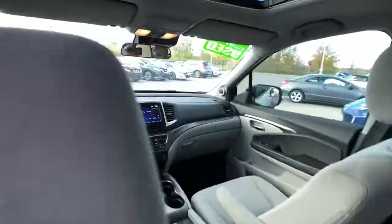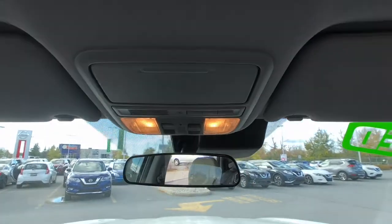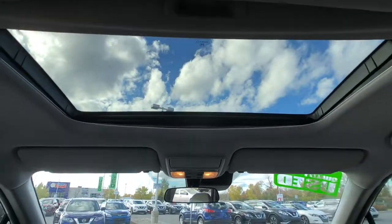Now as we move up, show off that nice looking rear view mirror. Just behind that, you've got your interior lighting controls, your sunroof controls, a spot for shades. Then that's gonna be what your beautiful sunroof looks like.